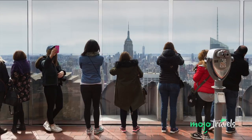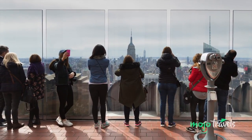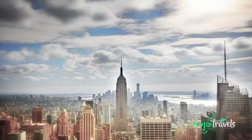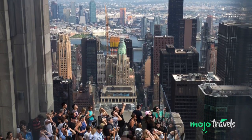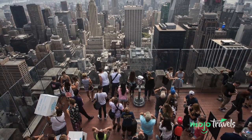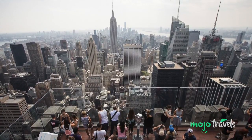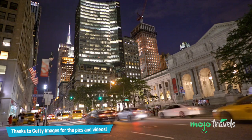If you're looking for an alternative though, going to the top of the Rock is becoming an increasingly popular option. Because the problem with going to the top of the Empire State Building is that you don't actually get to see the Empire State Building. The view from the observation deck at the top of 30 Rockefeller Plaza, however, is unmatched. Because of its central location, you're able to see Central Park on one side and an unobstructed view of downtown on the other.